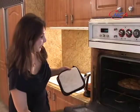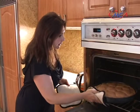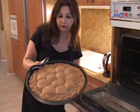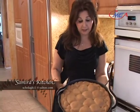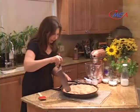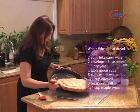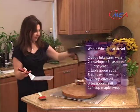We'll check on our bread, see how it's doing. Look at this. Look how beautiful and golden and puffed the bread is. Looks so good. Smells amazing. So beautiful. Remove the bread from the pan, and we'll place it over a cooling rack. Look how gorgeous it looks.